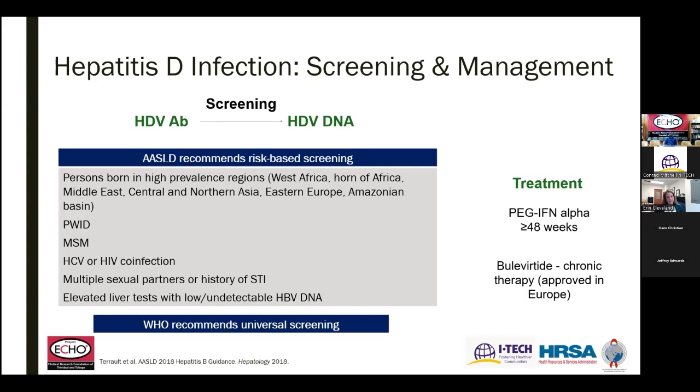Hepatitis D screening is done initially with a hepatitis D antibody, and if that's positive, can be followed up with a hepatitis D DNA level. Our US-based ASLD guidelines recommend risk-based screening, but the recent WHO guidelines suggest universal screening for all individuals with hepatitis B, I think to decrease complexity and lower the barrier to testing.